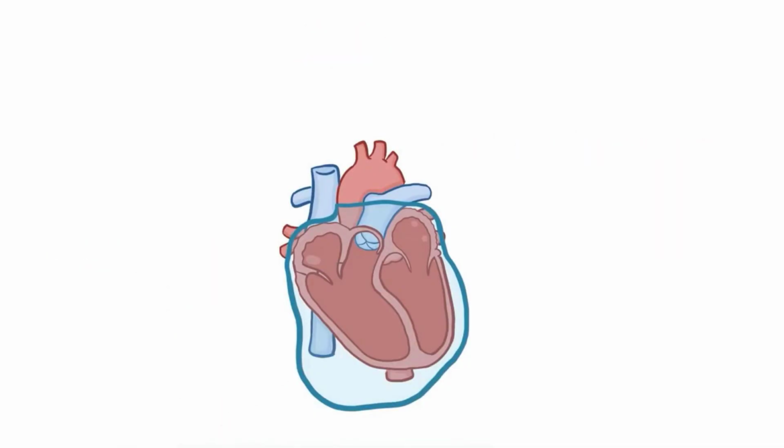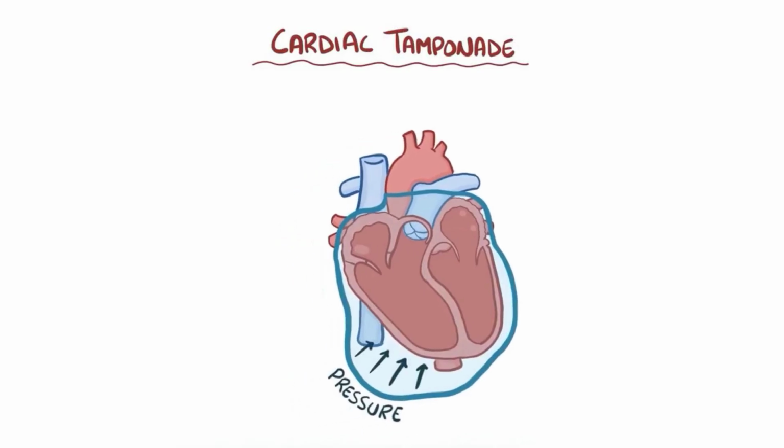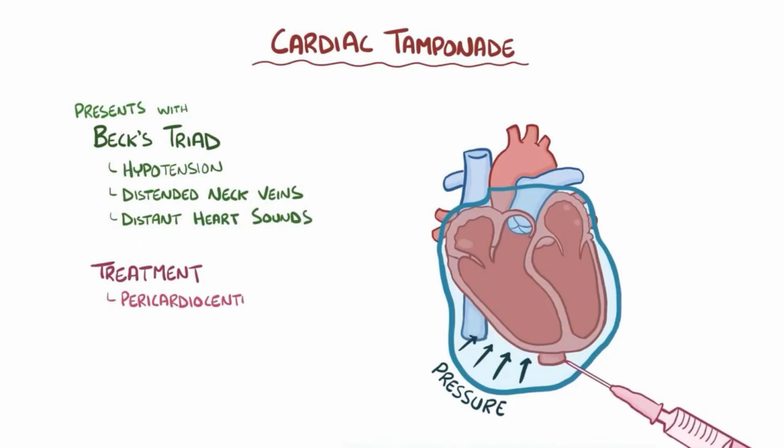Alright, as a quick recap, cardiac tamponade is a collection of fluid inside the pericardium that puts pressure on the heart and affects its function. It frequently presents with Beck's triad, which is hypotension, distended neck veins, and distant heart sounds on auscultation. Treatment of cardiac tamponade requires an immediate pericardiocentesis, as well as management of the underlying condition.